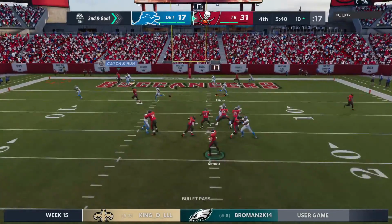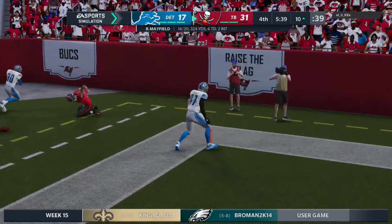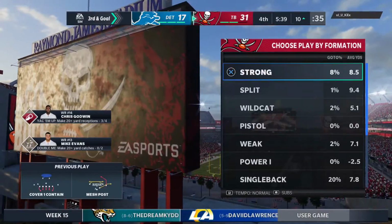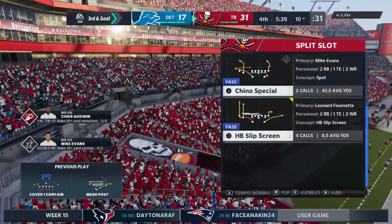Now Mayfield. To the end zone, but it's incomplete. That was a touchdown if he could have hung on. Instead, it was a well-timed collision to jar that one free.